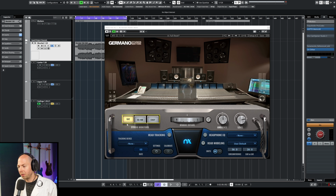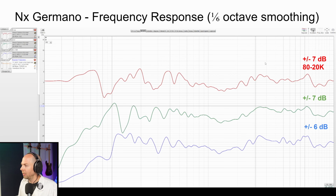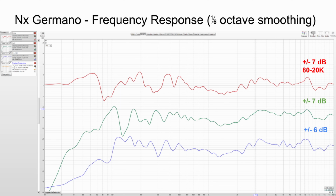So both the GA2 and the NS10M speakers, to me, are missing almost all of the sub energy. Now, I was super curious about what is actually going on with these different sets of speakers in the Germano Studio plugin. So I actually extracted the impulse response out of the plugin to look at the frequency response of each of those different sets of speakers. So here are the frequency responses that I pulled out of the plugin, and I've smoothed them by a 6th octave, just to make it look a little bit easier to see. This first red line is the Exegy speaker.